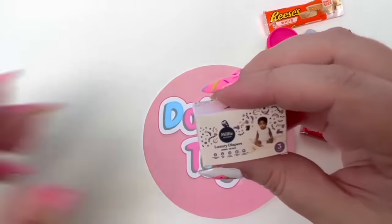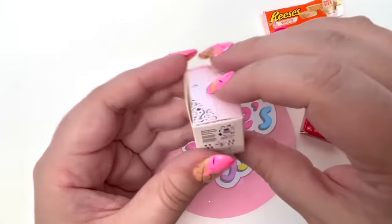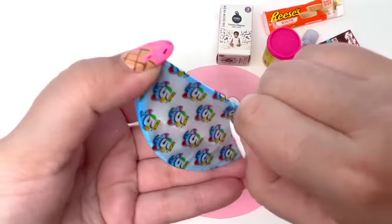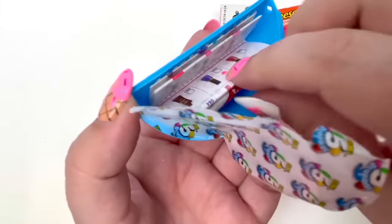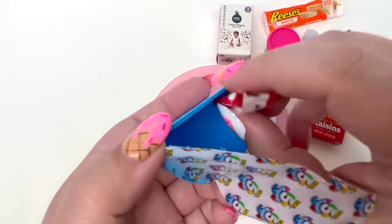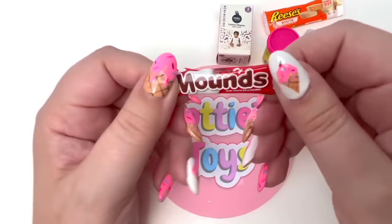It looks like we have Millie Moon luxury diapers. Ooh, I didn't know they made luxury diapers. How fancy is that? All right, let's see what we have. It's under the collector's guide. Oh, we got Mounds. Now, I am not a coconut fan myself, but I know many of you are, and I think this is a really cute piece.